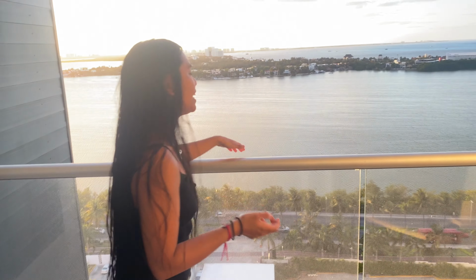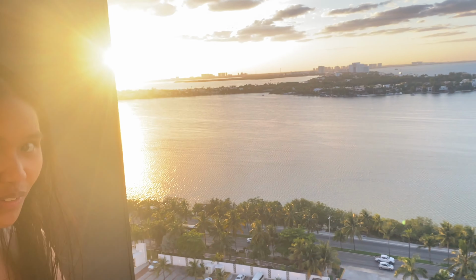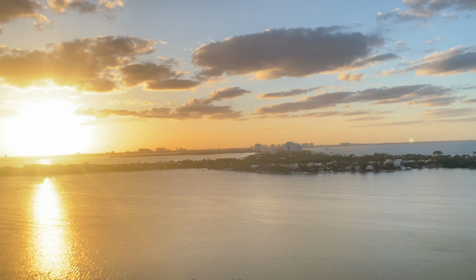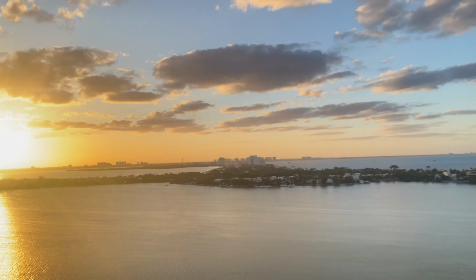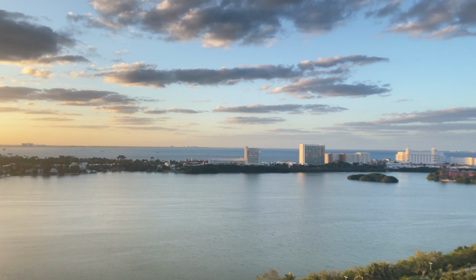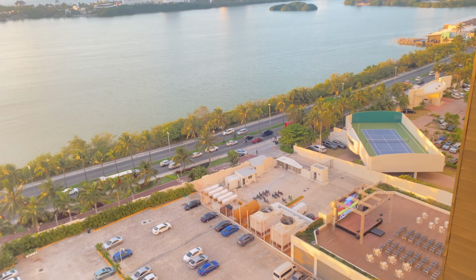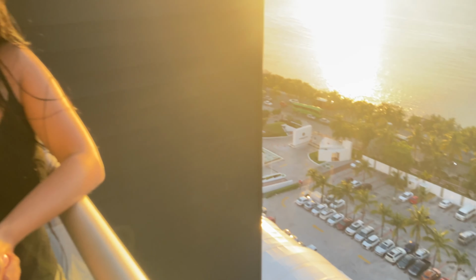So you have two chairs and a little table. We've been having our breakfast out here and it's so nice. And as you can see on this side of the hotel, the not ocean view side, we get a view of the sunset, which is really nice. And then you get to see all the hotel zone and all the cars driving by and the people walking by. So even though it's not the ocean side view, I would say it's still a very wonderful view. And you get to see the sunset, which is really nice. So yeah, that's the room.